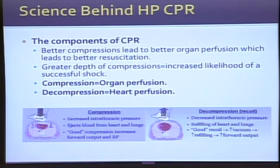Compression equals organ perfusion, but decompression equals heart perfusion. When you compress, when you push hard, you increase intrathoracic pressure, which ejects blood from heart and lungs. Good compression equals forward output into the pulmonary tree, forward output into the systemic circulation. Decompression, the recoil, you decrease intrathoracic pressure. That pulls blood into the thoracic cavity, which refills the heart and lung. So good recoil, increased vacuum, if you will, increases refilling, increases forward output.